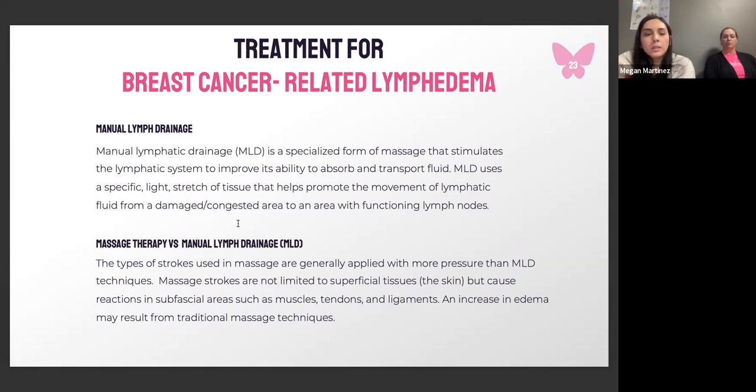There's often a misconception that manual lymph drainage is the same as massage therapy, and it's not. The types of strokes used in massage are generally applied with more pressure than manual lymph drainage techniques. And massage strokes are not limited to superficial tissues, but they will go into deeper areas such as your muscles, tendons, and ligaments. And they also found that increased edema may result from traditional massage techniques.